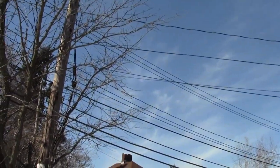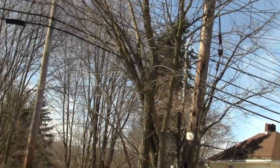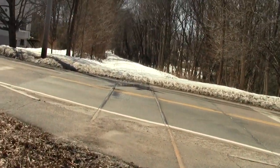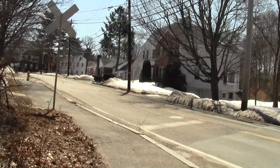Another old braille pole. No sign of a crossing sign there. Oh, there's one. Cool.